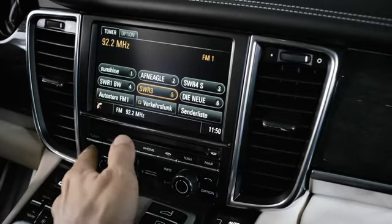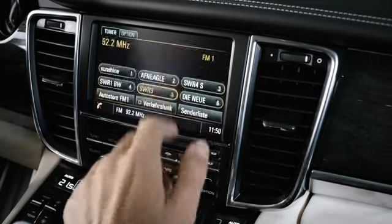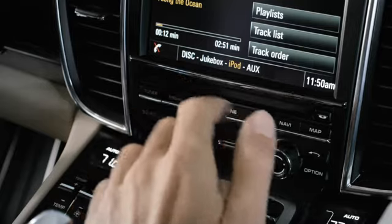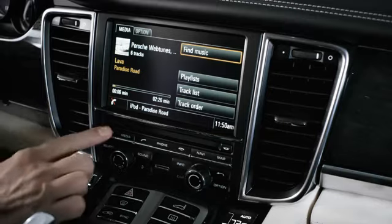Press Source. A window opens and you can select your audio source. Or press Media repeatedly until the required audio source is set. To use the radio, press Tuner to get to the radio menu.